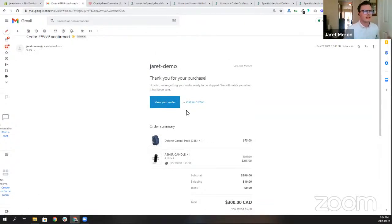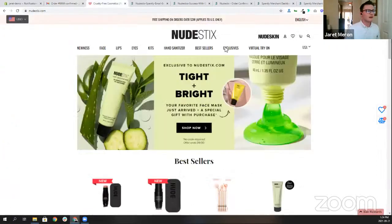And this is a great opportunity to highlight one of the great brands that we do work with, a cosmetics brand by the name of Nude Sticks. Some of you might be familiar. They're really great at that cruelty-free, no animal testing. They were a pioneer in that space.